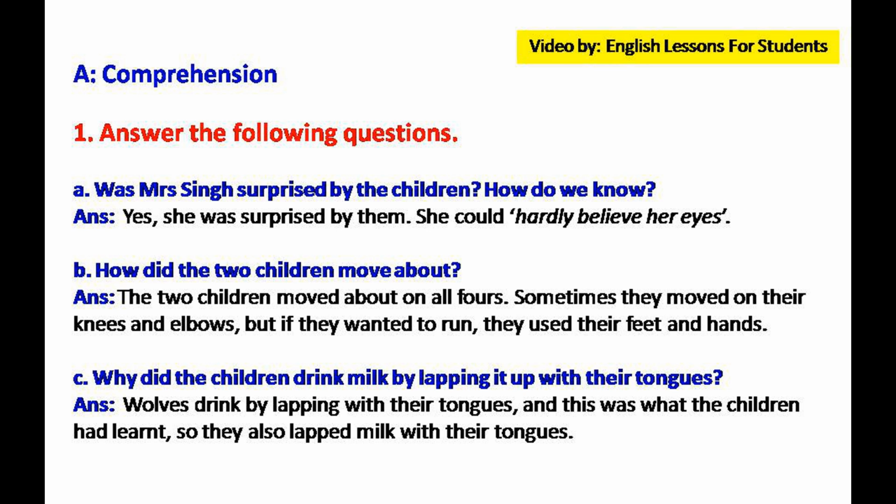Now come to the exercises. A. Comprehension. Answer the following questions. A. Was Mrs. Singh surprised by the children? How do we know? Answer. Yes, she was surprised by them. She could hardly believe her eyes.